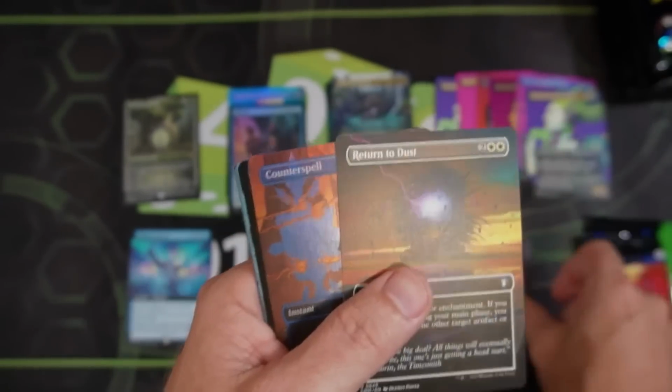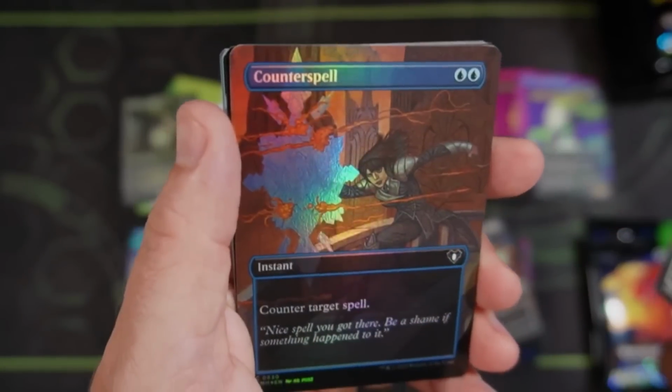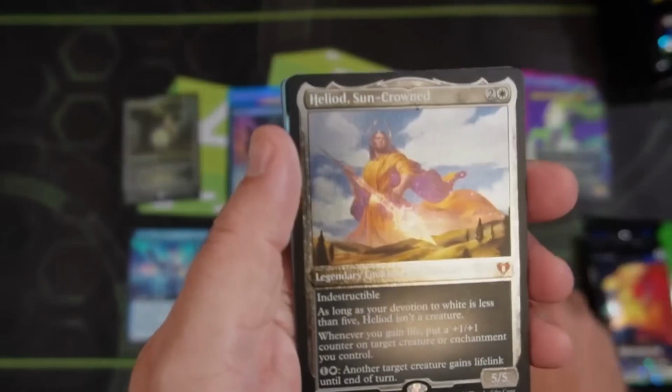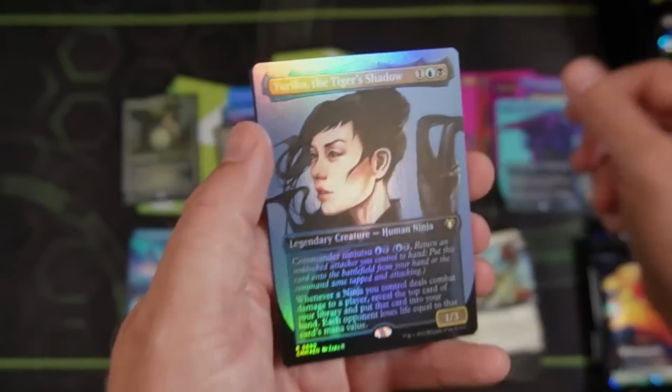All That Glitters. That used to be a good card, man. Return to Dust. Nice artwork. That counter spell, I've got to be honest, okay, it's a good looking counter spell. The art does. Heliod, who's worth nothing, but you still somehow managed to stay a mythic. The Sky Summoner. Then we got Tiger's thing. We got a Tiger Paw.